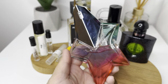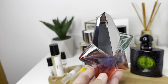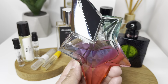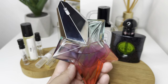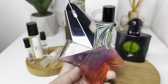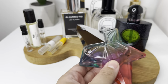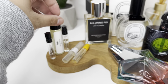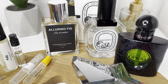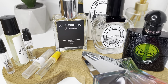This is Mugler's Angel Eau Croisière 2020. And I always say that this is one of my best blind buys of 2021. This is a very sweet and fruity lactonic fragrance with notes of fig nectar, praline, patchouli, vanilla, and magnolia. So I noticed that this one has praline as well. And I think Pulp also had praline in the notes. So it's a common theme here that fig is usually paired with either praline, a white floral, or cardamom.